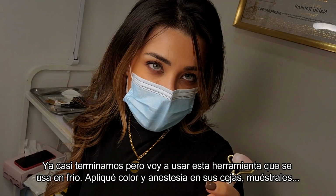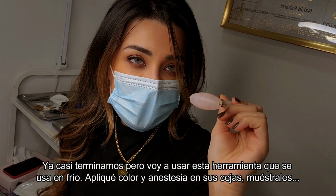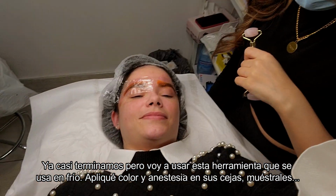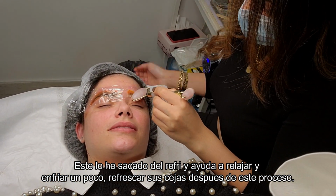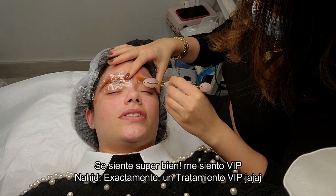Almost done with her eyebrows, but I'm going to use this cooling method. I put a little bit of color and the numbing cream on her eyebrows. Show your eyebrows. And then I grabbed this from the freezer, so it's very cooling. It's going to make the eyebrows cool down a little bit. Oh, that feels so nice.